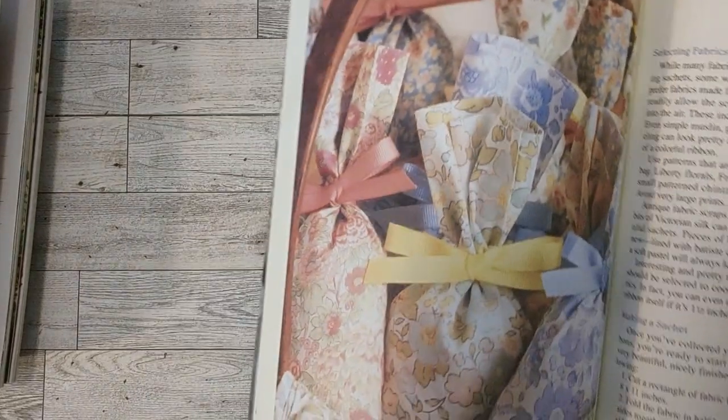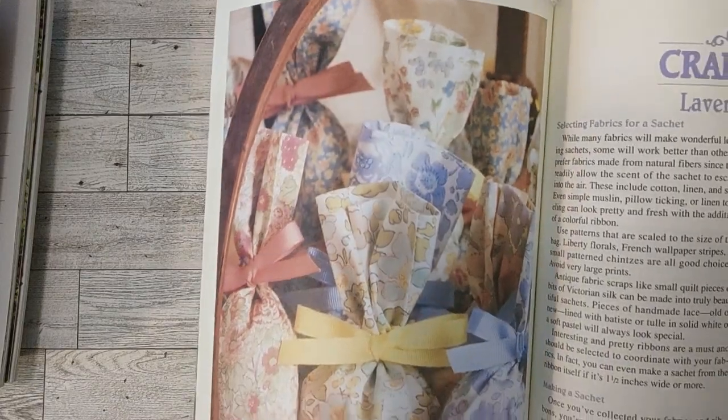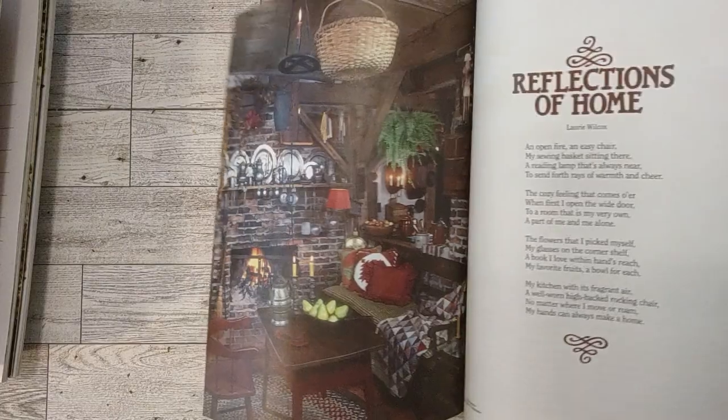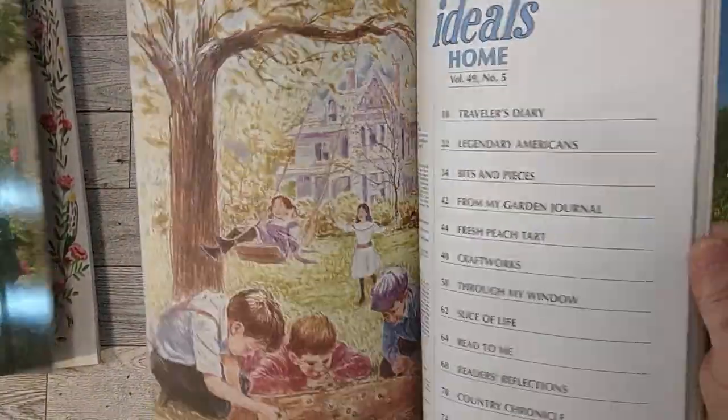But look at all those little bags. Aren't those pretty? Lavender sachets with all those pretty fabric wrapped around it and then little magic bows. That's a pretty picture. Something different, you know. Home. Another home. Oh, the last two are homes. Okay. Yeah, the home ones are really pretty. I like the pictures of the houses.